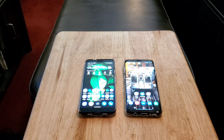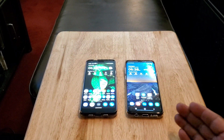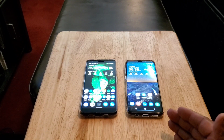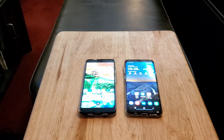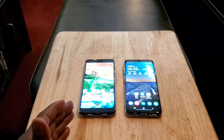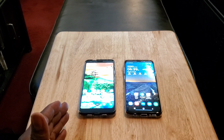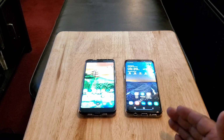First thing, the build quality. Now, the build quality on both, in my opinion, are very good. However, the build quality on the S9 Plus is better. Why? Because it's made of glass, and it also has an aluminum frame all the way around it. It has Gorilla Glass 5 with an aluminum frame. With the Google Pixel 3a XL, you have a plastic frame and a plastic back. Now, you do have a glass on the front, but it's not Gorilla Glass. Okay? So when it comes to build quality, the S9 Plus is much better.